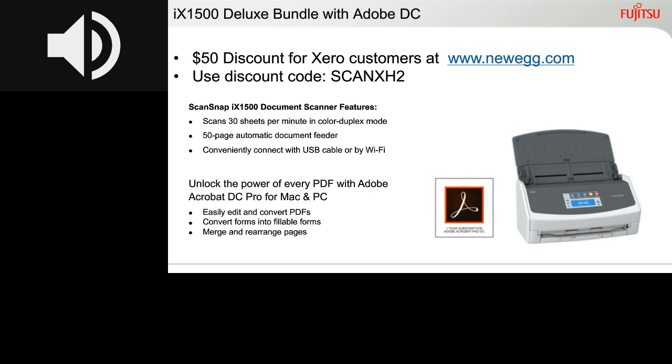And a question from Philip: I want to be able to scan TIFF files to QuickBooks. So for Philip, for ScanSnap, the main file types that we support are PDF and JPEG. So you'd want to use those when scanning into QuickBooks.